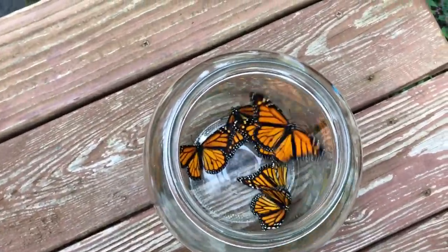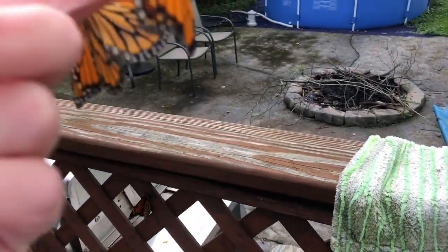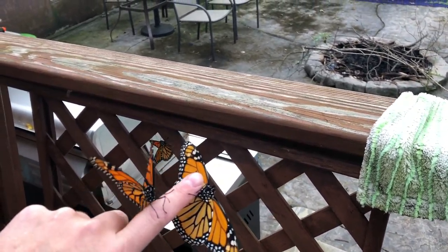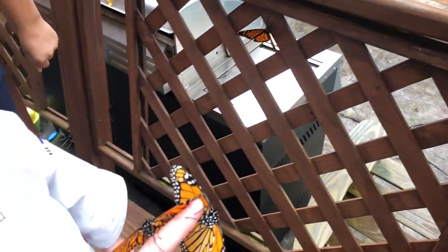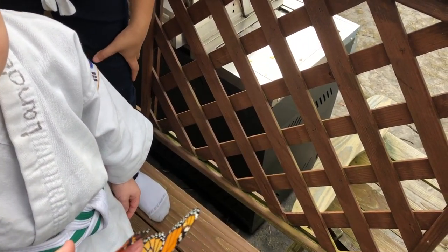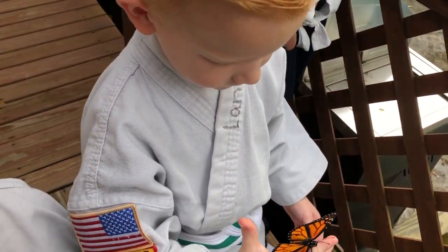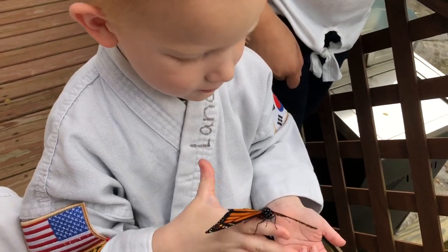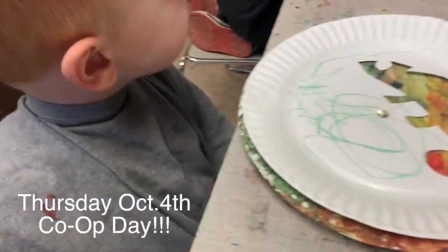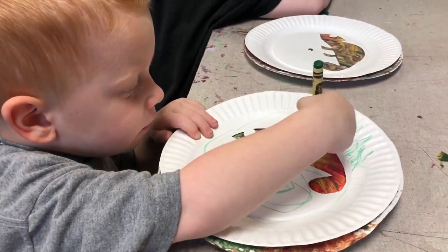So we have six more butterflies. Two. One, two, three. Why don't you try to get the one that's out already? Two, three. Looks like it wants to go somewhere. One, two, three. Well, do you want to come on? The color is jungle green. How about you make a little bit more of a jungle? More green, more green.